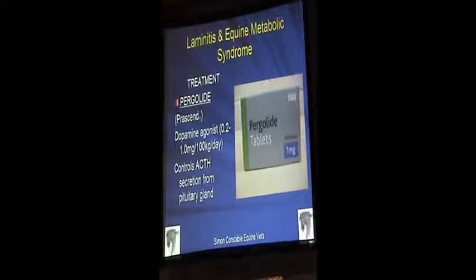And Pergolide, there's a new one out now actually called Prascend, which is a licensed product. Unfortunately, what it means is the price has gone up typically. The Pergolide wasn't licensed for horses, the Prascend is licensed for horses. It's the same drug, nothing's changed apart from the packaging and, like I say, the cost. But what that does is it reduces the secretion of this ACTH, the adrenocorticotrophic hormone, from the pituitary gland in the brain, and that's what controls the steroid release from the adrenal gland. So you reduce that, you reduce the problems.